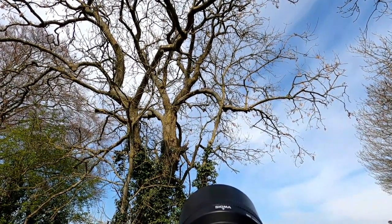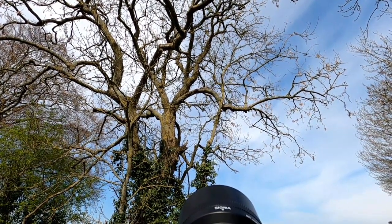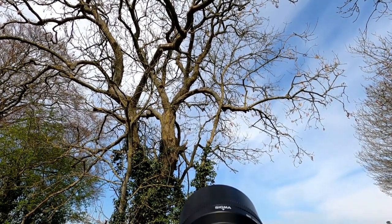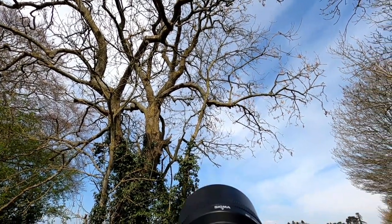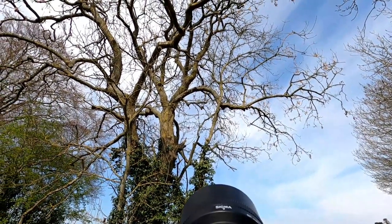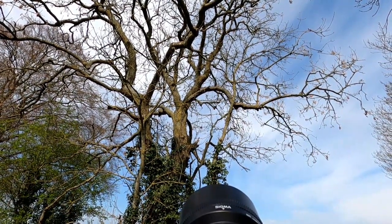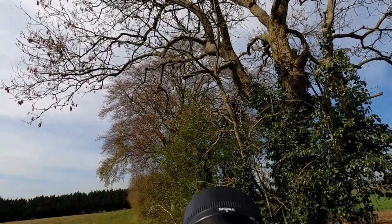A game of hunt the squirrel at the moment. It's right in front of it. It's right on that branch, right on the end of the lens. He was over there and he bounced. I wish I'd taken photos. He's on the move again. Anyway, I think we're leaving it. I got what I wanted.